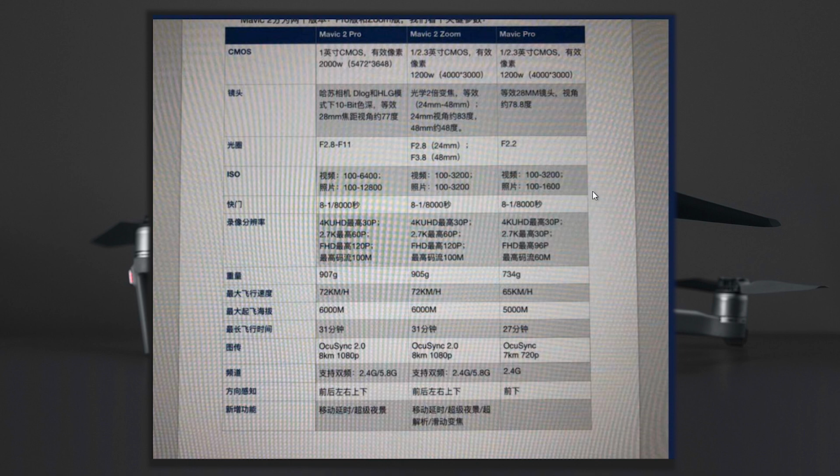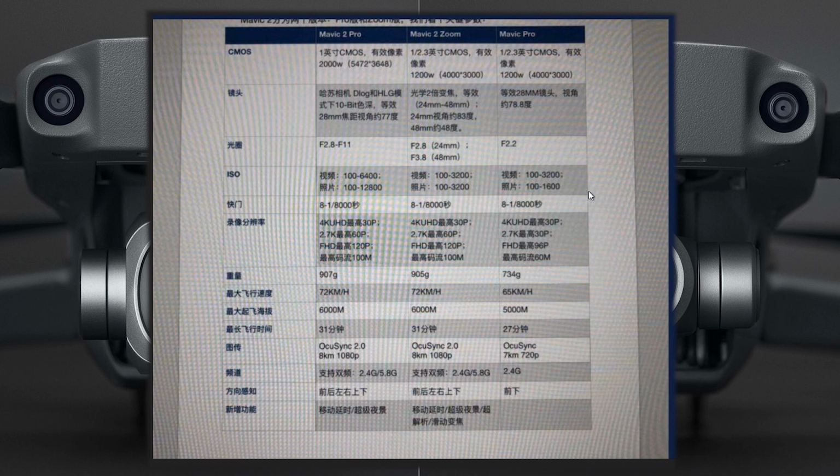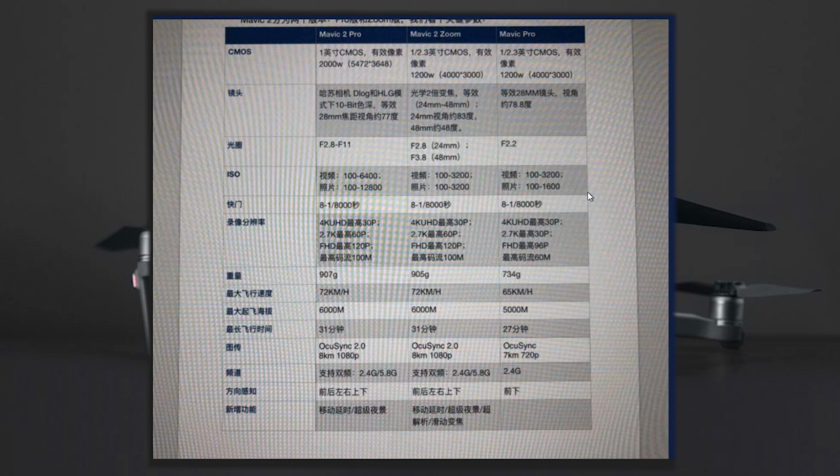And additionally, what is really good about this is you can change it while in the air. If you have the fixed aperture, you maybe had the ND filter, however you had to land and change the filters, and that's just time consuming, takes off your flight time, so it's very annoying. But yeah, this looks really good.